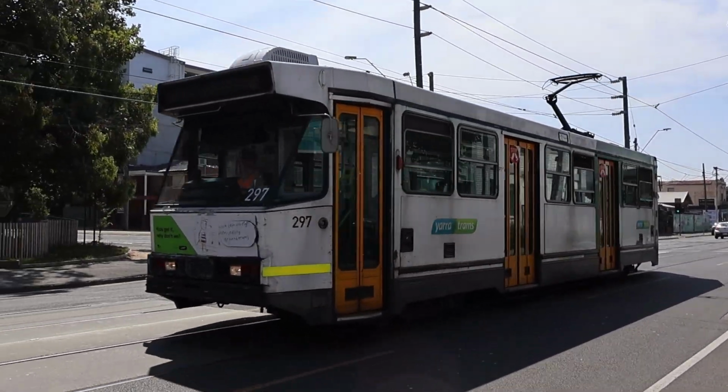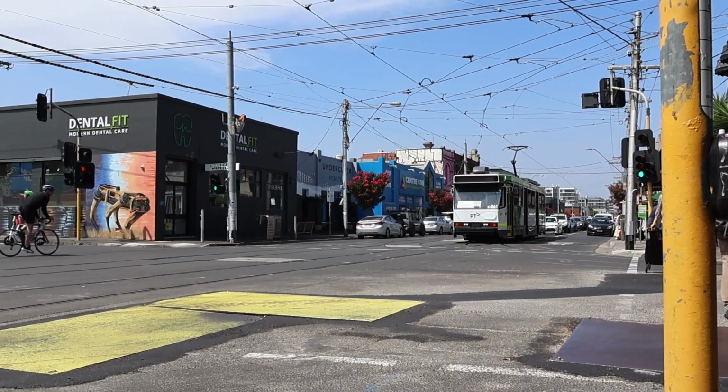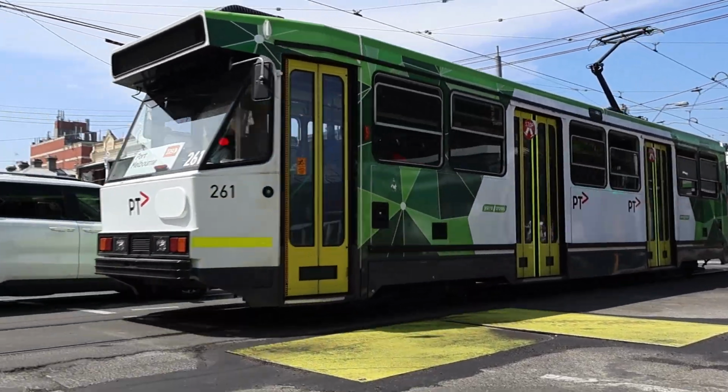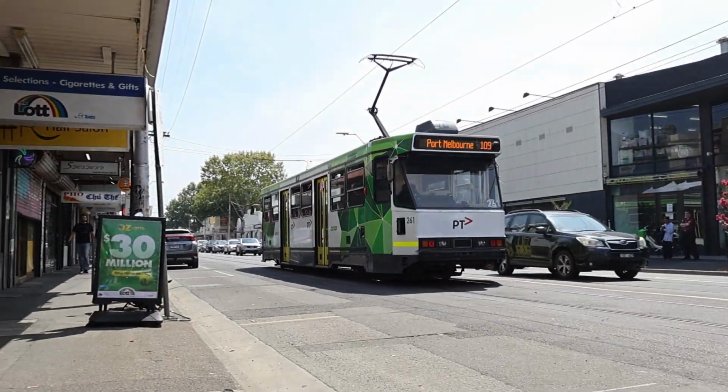Currently, the 78 terminates at North Richmond. This means that passengers have to change to Route 12 and Route 109 to continue into the city. However, Route 78 could be extended into the city from here, and this is where Route 12 comes in.